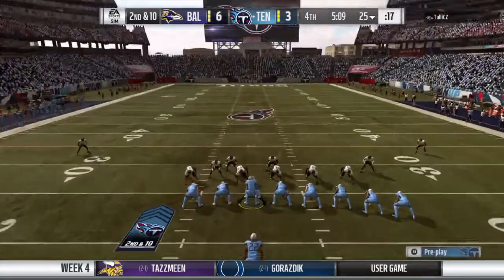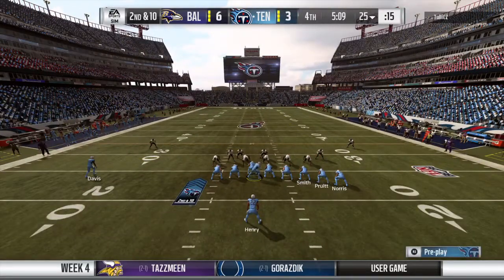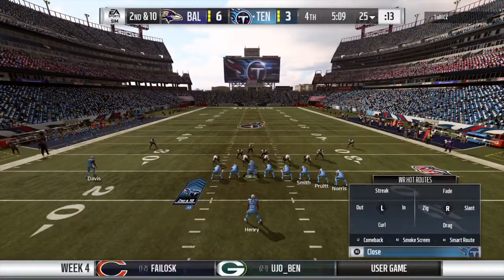Hey, Black 22! Black 22! Come back, come back!